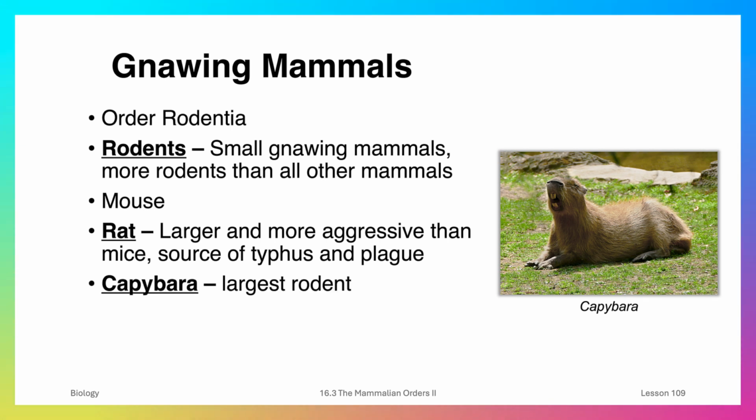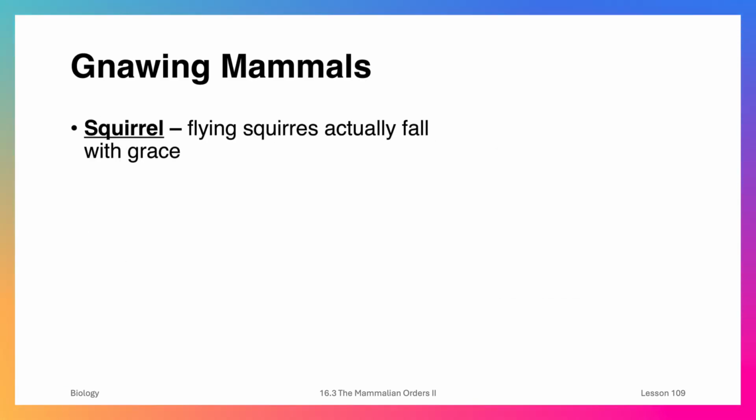The capybara, as I've shown you in the picture here, is the largest of the rodents and can get quite large, 50, 60 pounds in some cases. The squirrel is another gnawing mammal or rodent. The flying squirrels have a web-like structure between their arms and legs, but they don't really fly the way birds fly. They, what I call, fall with grace. I took that term from Buzz Lightyear in the first Toy Story when Woody kept bothering Buzz Lightyear saying, "You don't actually fly." And he says, "No, I fall with grace."